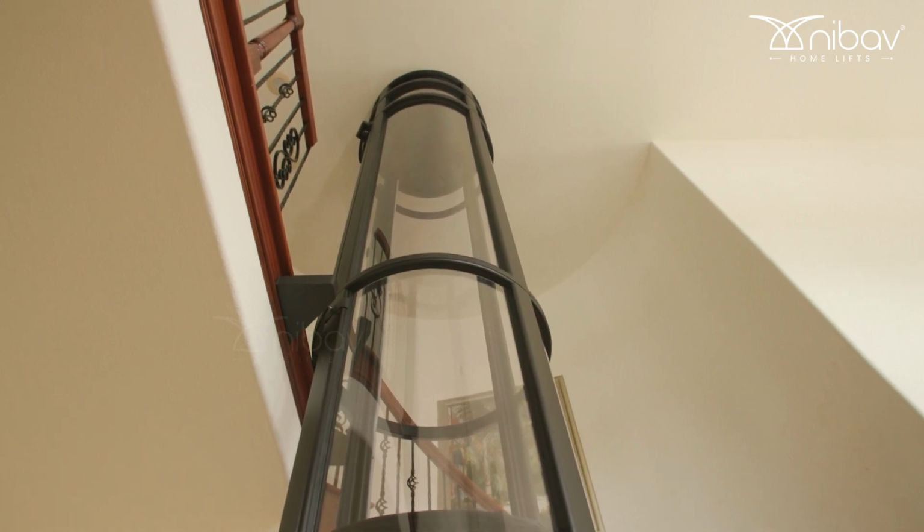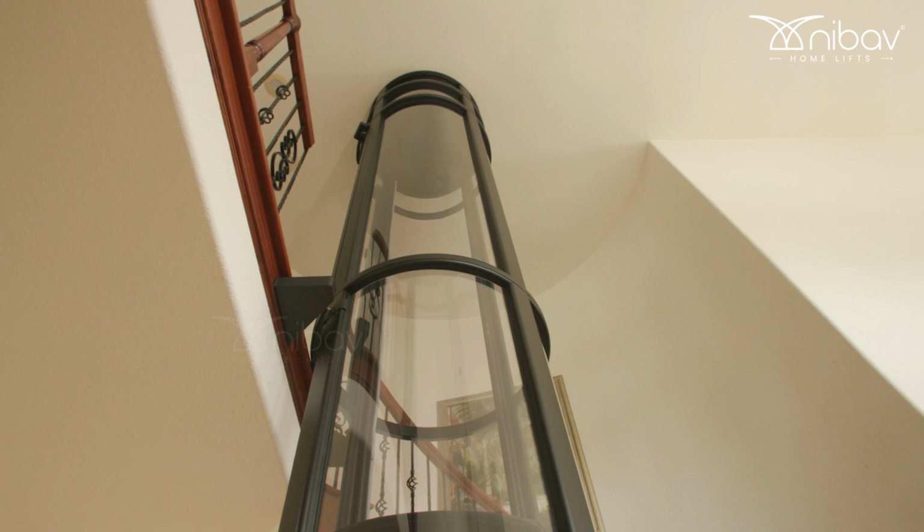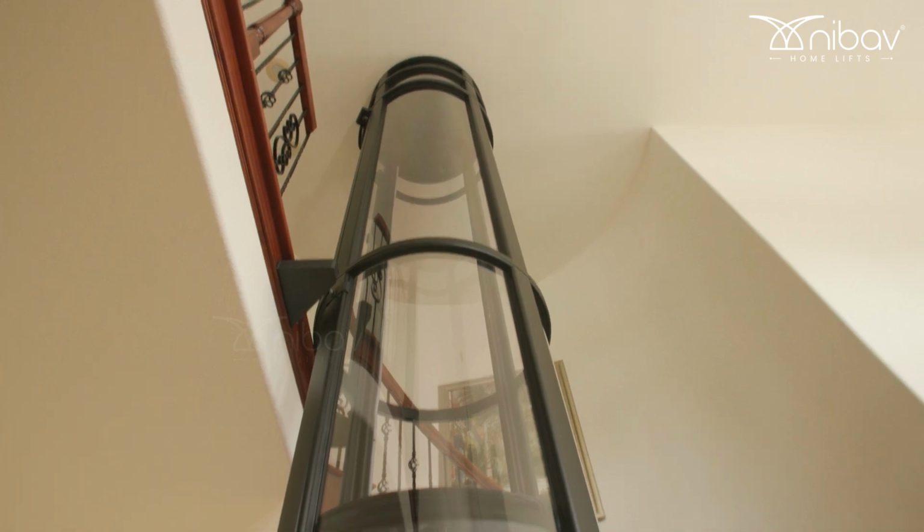They have a lot of designs and colors. They custom make the elevator to your home. They do a good job. They engineer everything to work for your home.